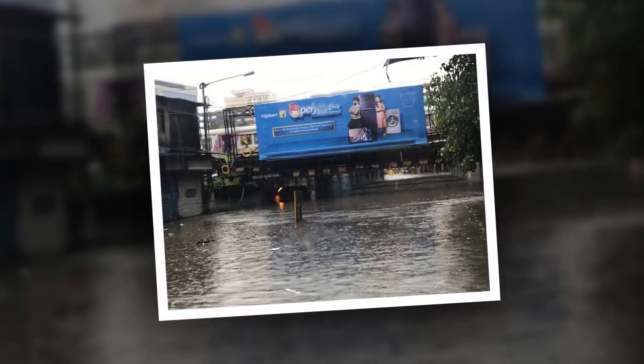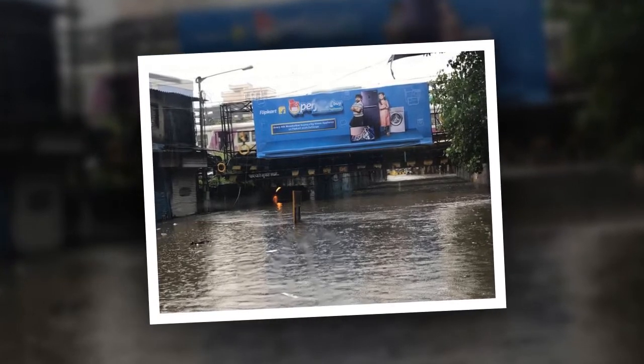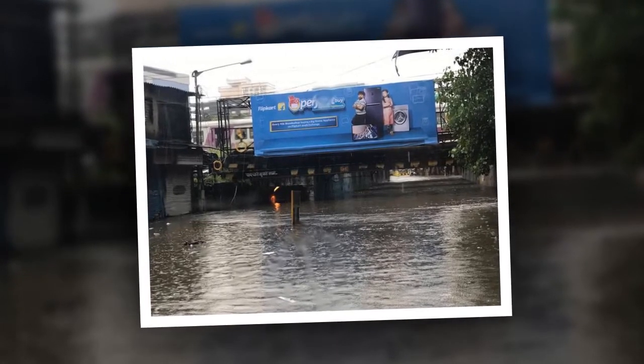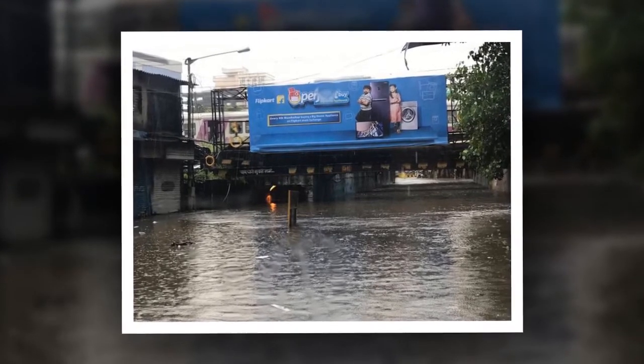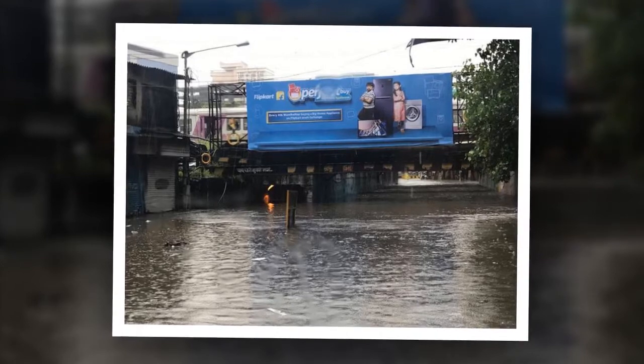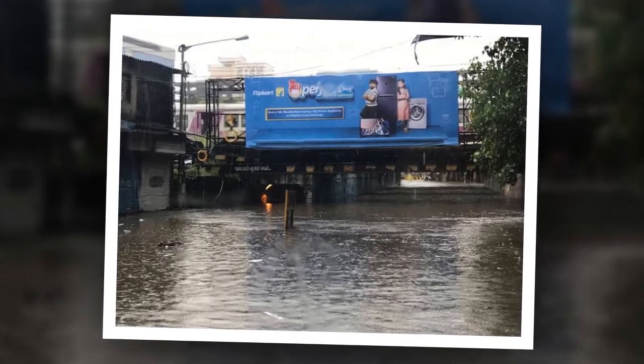In Staten Island, a minivan became submerged in water on Bayview Avenue near Highland Boulevard in Princes Bay at about 8:45 a.m., officials said. The fire department pushed the vehicle out of the water and nobody was injured, according to the FDNY.